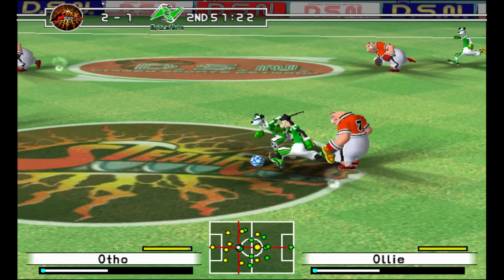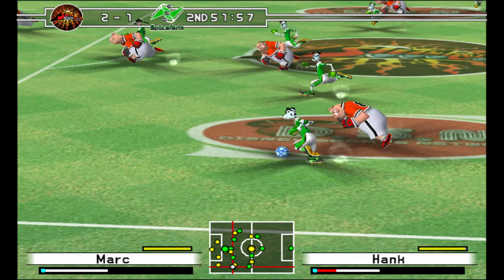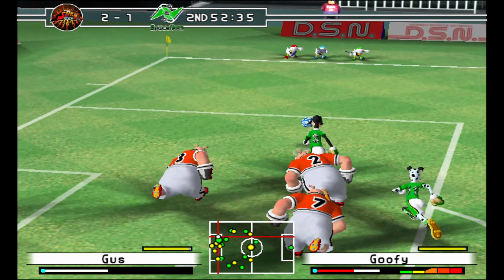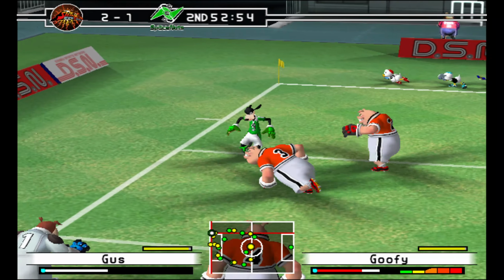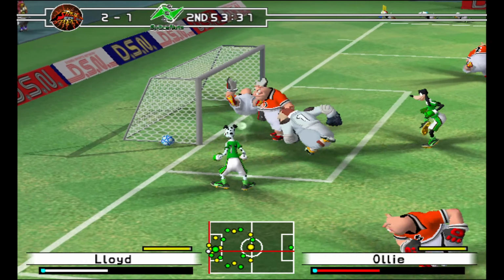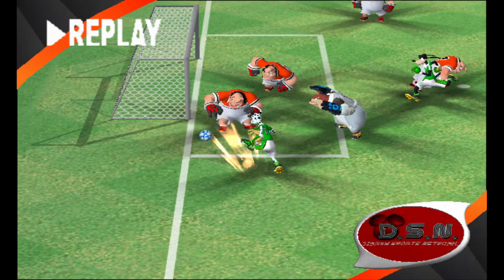Player number 11. Boom! Pass to the center. They've marked him pretty good. Goofy! We're still in the run. Player number 11. Little header. The Space Nuts! Had a shot at tying the game.